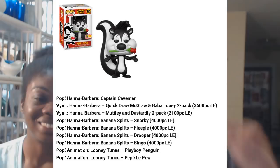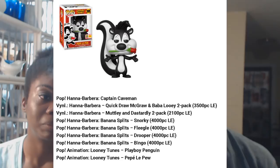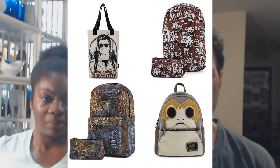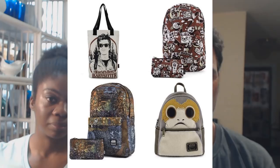Finally, on the Warner Brothers, Pepe Le Pew. And we'll just breeze over this. This is some bags and accessories that are going to be available, limited runs. I mean limited, like as in 300 to 500 pieces each. Oh, wow. I didn't realize it was that limited. Show only. But, you know, we don't do that kind of stuff anyway. Yeah.